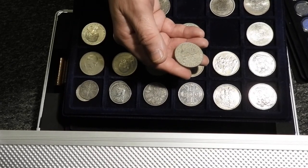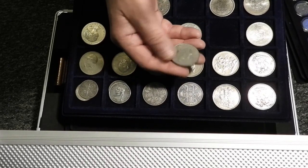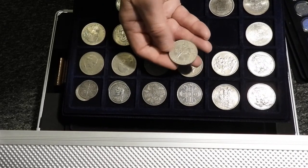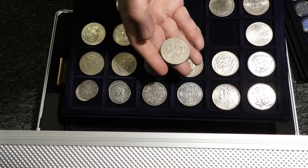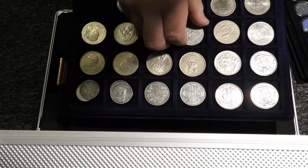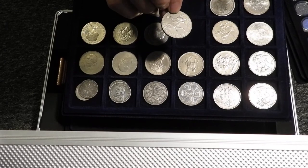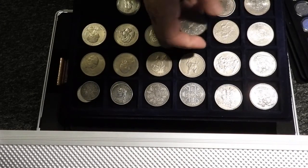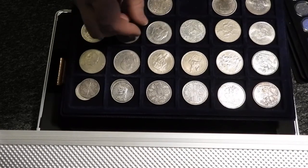Elizabeth II, 1977, with a horse on the back. Bit grubby these. Yes. Powdery looking, it's rubbed off. It's another one of... Same as the one I've just shown you.